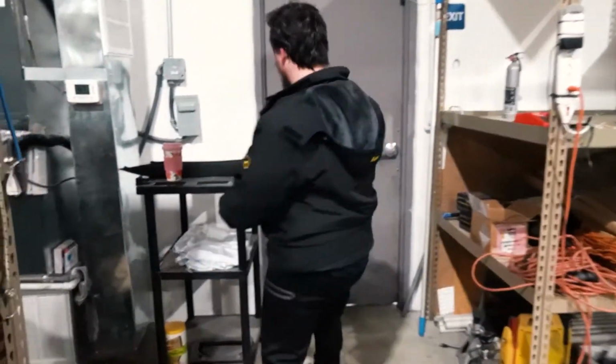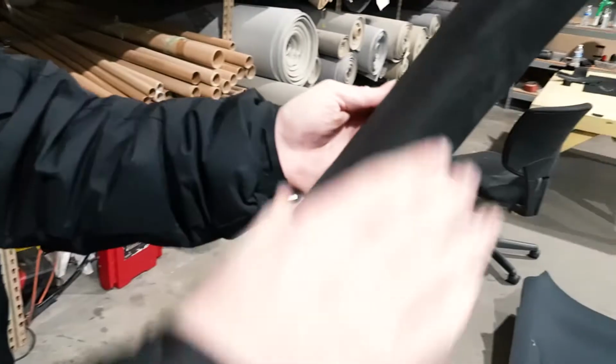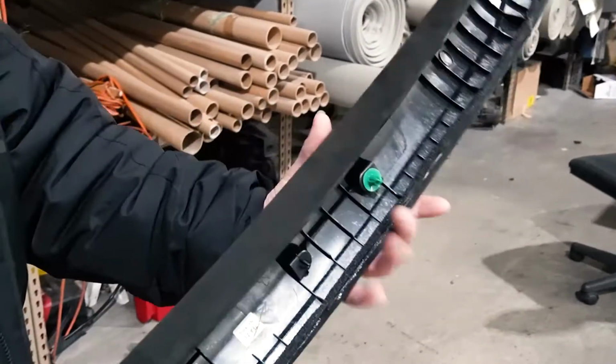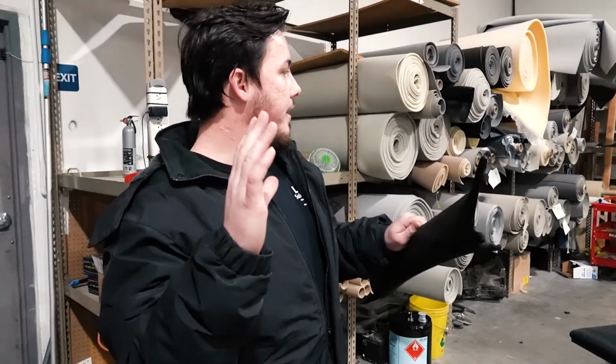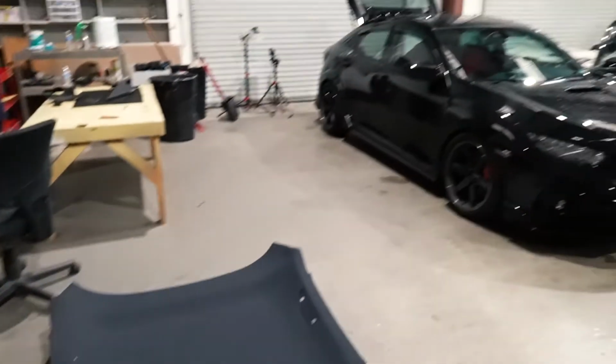So let me just show you real quick. Here is one of the pillars that would go on the front by the windshield. Beautifully done. It's gonna look really good. It's gonna match all the suede on the inside of the car. So all we got to do now is just wrap all of this stuff, put it back in, and get started on the next car.